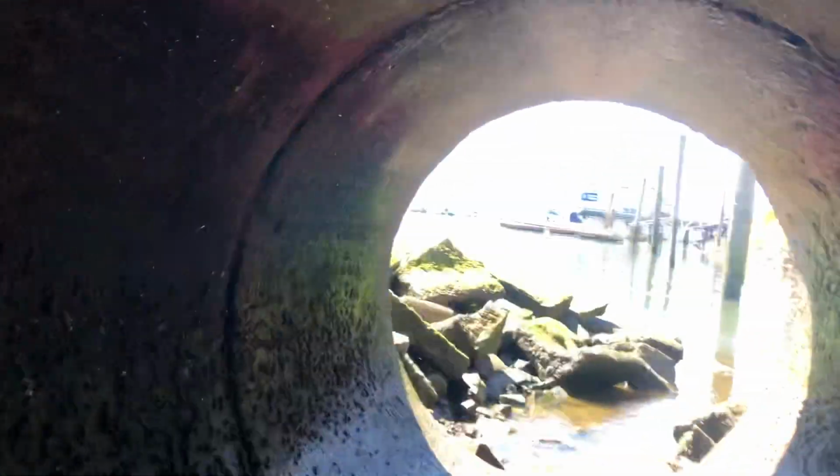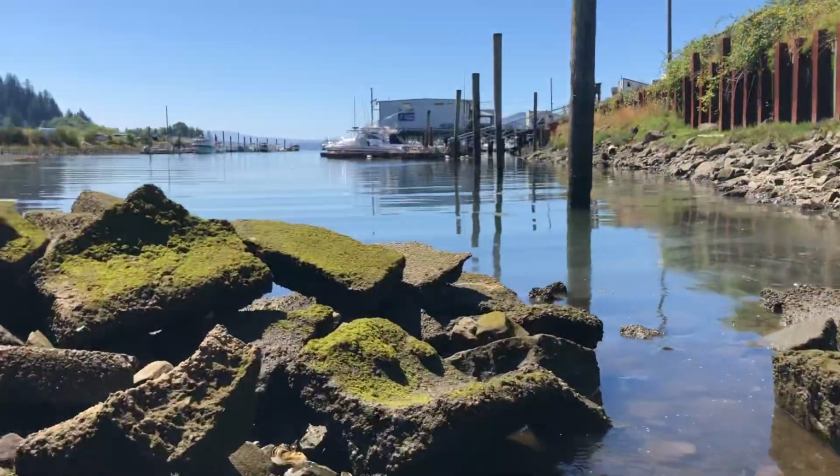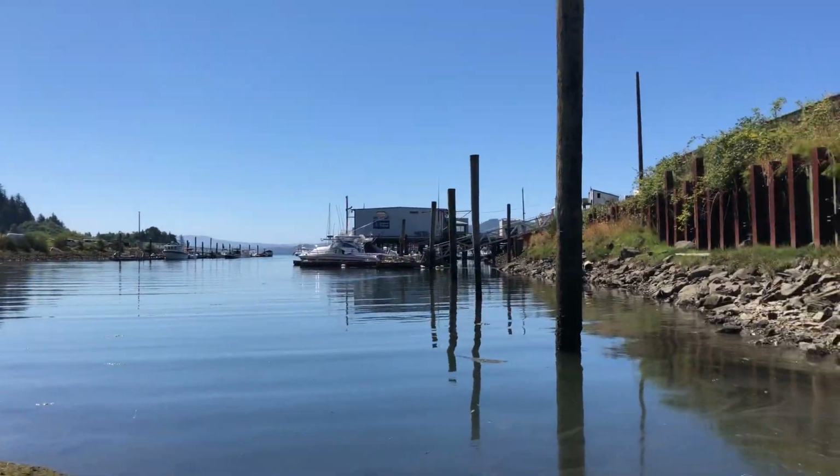Joints are great. Nice concrete-filled joints. Really rocky concrete. This is an excellent culvert, not even sagging. Granted, it's sand, you shouldn't be. Overall, excellent. Now, here we are at the bay.